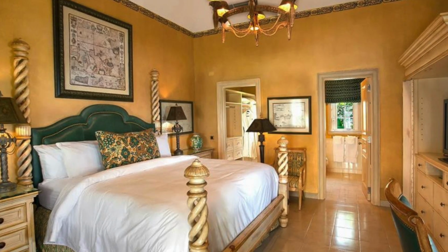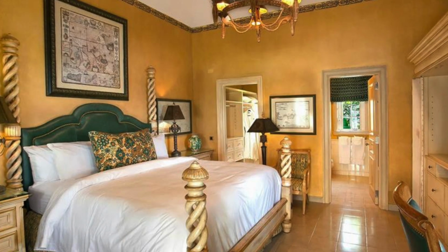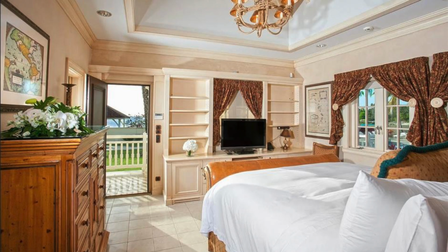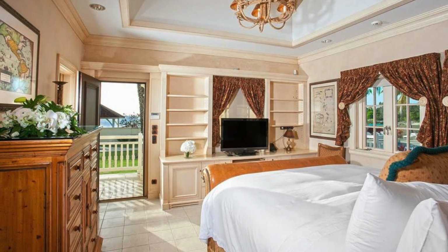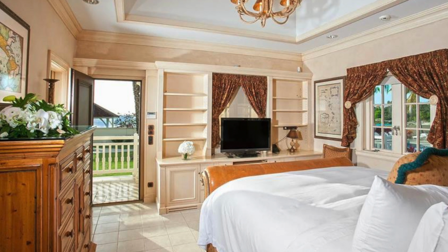Shown here is another one of the Oceanside villa's bedrooms, complete with a dressing room and its own bathroom. It's a lavish space to host guests. Facing extensive legal battles, the Hilberts placed the Caribbean estate on the market in 2010, and though they slashed the asking price from $29 million to $19.7 million, the estate just couldn't find a buyer.